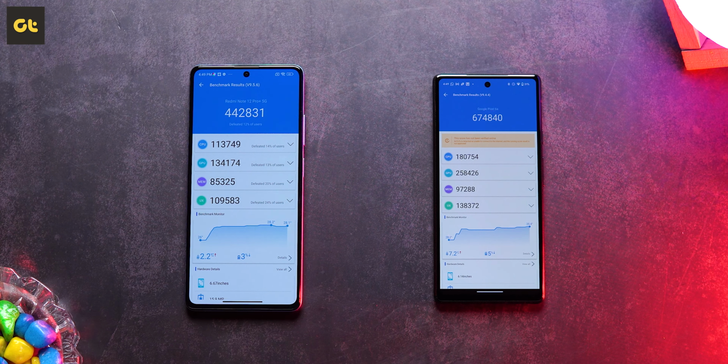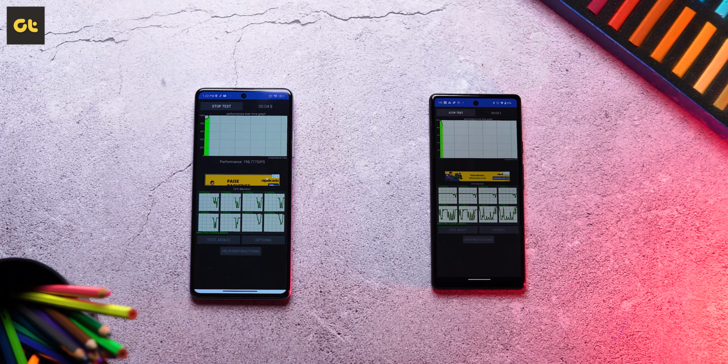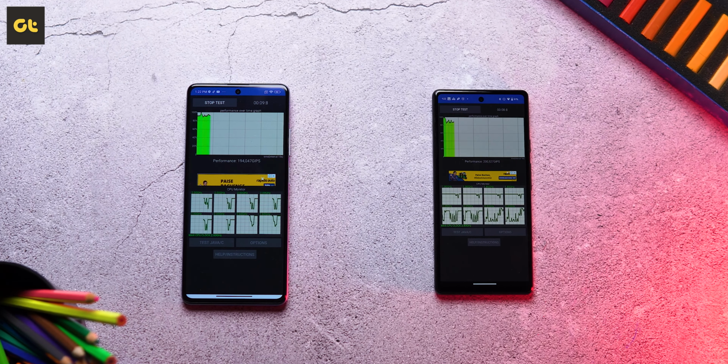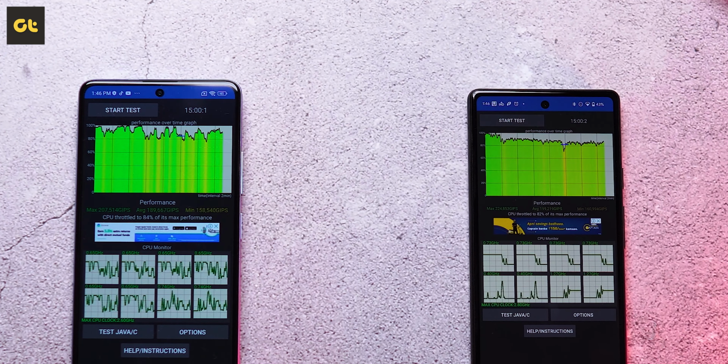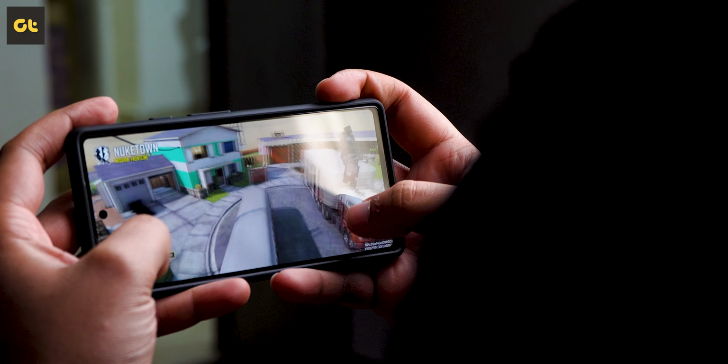Now the benchmarks are on your screen, and when it comes to pure performance, the Pixel does a better job. That being said, when it comes to sustained performance, as you can see in the CPU throttling screen, it's the Redmi Note 12 Pro Plus that performs better. Also, as far as gaming is concerned, it's good on both.